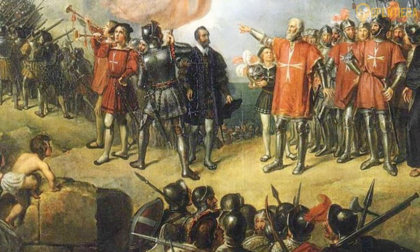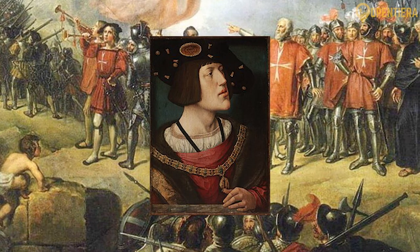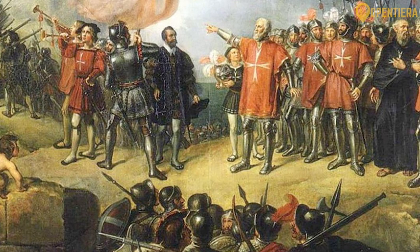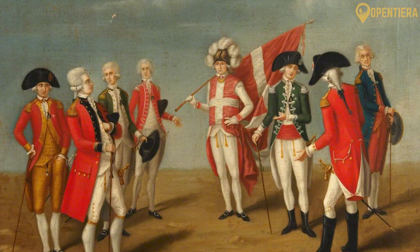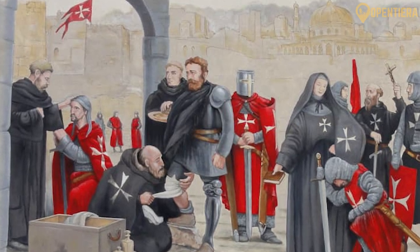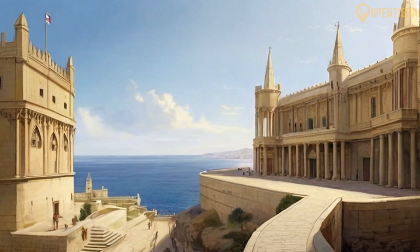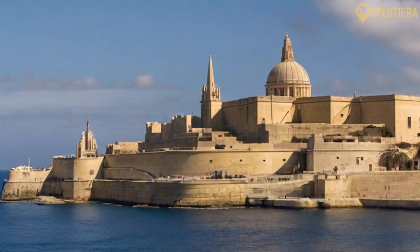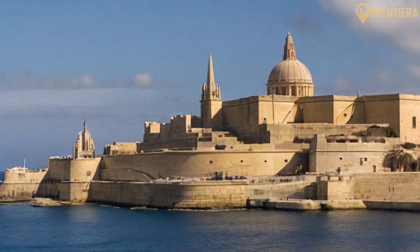In 1530, Holy Roman Emperor Charles V gave Malta to the Knights of St. John, who had been expelled from Rhodes. The Knights transformed Malta into a naval fortress, ruling until 1798. They built lavish palaces, churches, and fortifications like in the fortified capital of Valletta.